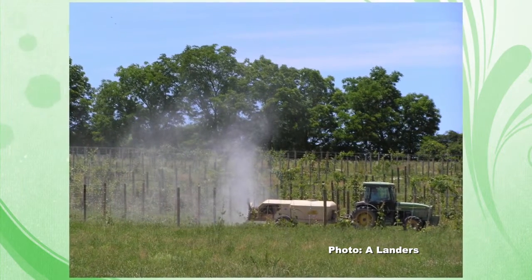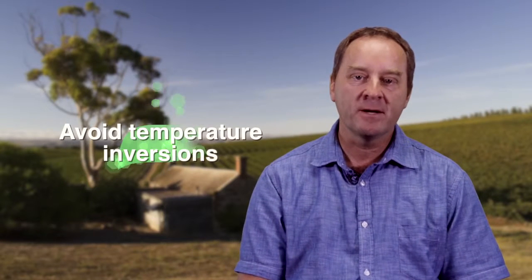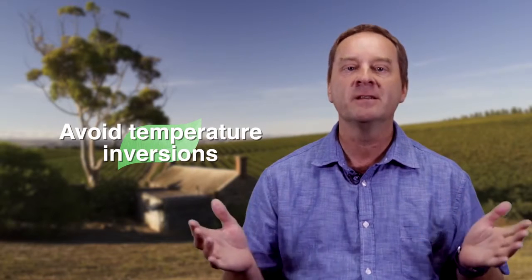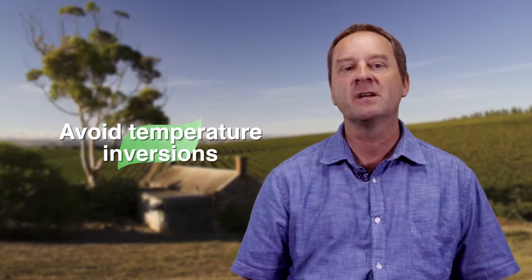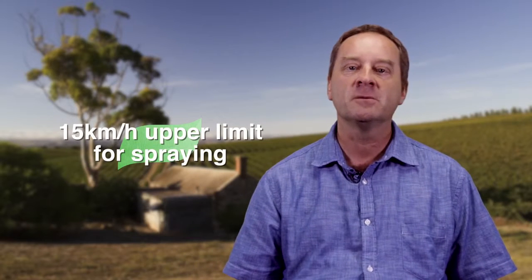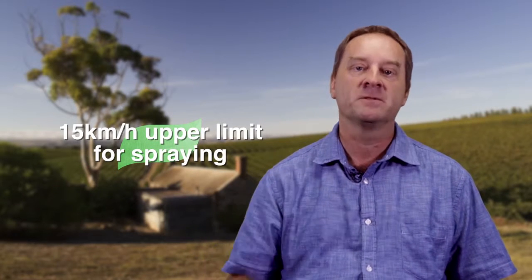They need to be aware of the weather conditions, the wind and temperature, before and during spraying. Another key is to avoid spraying under temperature inversions. We may have still air and the spray will just hang in the air and potentially move large distances downwind. We don't want to spray when the wind is too high. 15 kilometers per hour is an upper limit for spraying.